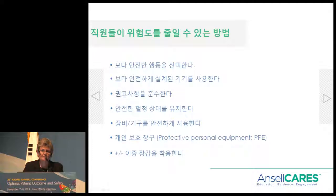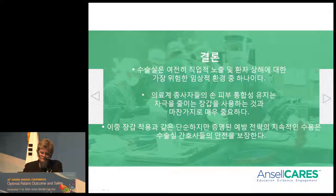And that personal responsibility is to adopt these safe behaviours, to use safety engineered devices where they exist, to avoid fatigue, to avoid strain, to avoid sharps injury, to always follow the recommendations that are included in standards and in government policy, your local policies. Make sure that you look after your own blood-borne viral status, that you use equipment and devices safely, particularly personal protective equipment like masks, glasses, goggles, and gloves especially. And that includes wearing double gloves, in my honest opinion.